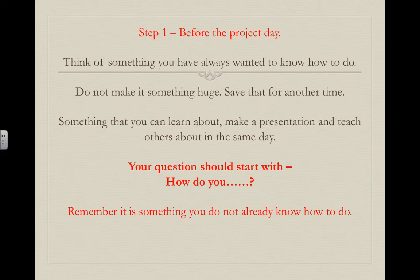Step 1. Before the project day, which is going to be on Tuesday, think of something you have always wanted to know how to do. Do not make it something huge, save that for another time. Something that you can learn about, make a presentation and teach others about in the same day. Your question should start with, how do you... Remember, it is something you do not already know how to do. That's very important.